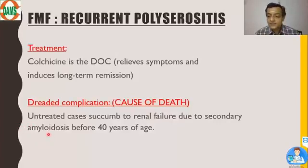What is amyloidosis? Amyloidosis is the accumulation of insoluble protein. Amyloid means insoluble protein. Accumulation of this insoluble protein is amyloidosis. So when there is a chronic inflammatory state in the body, acute phase reactant proteins are secreted and they accumulate in the body, and that's why we call it AA type of amyloidosis.